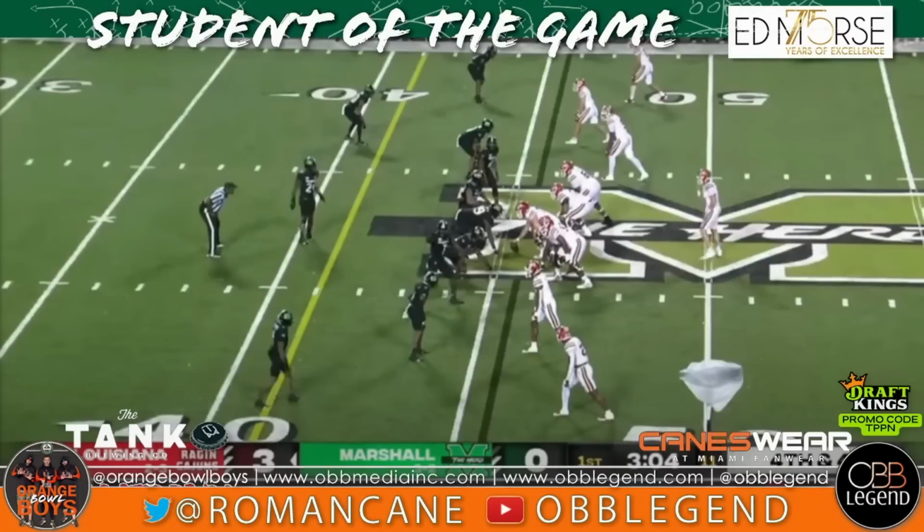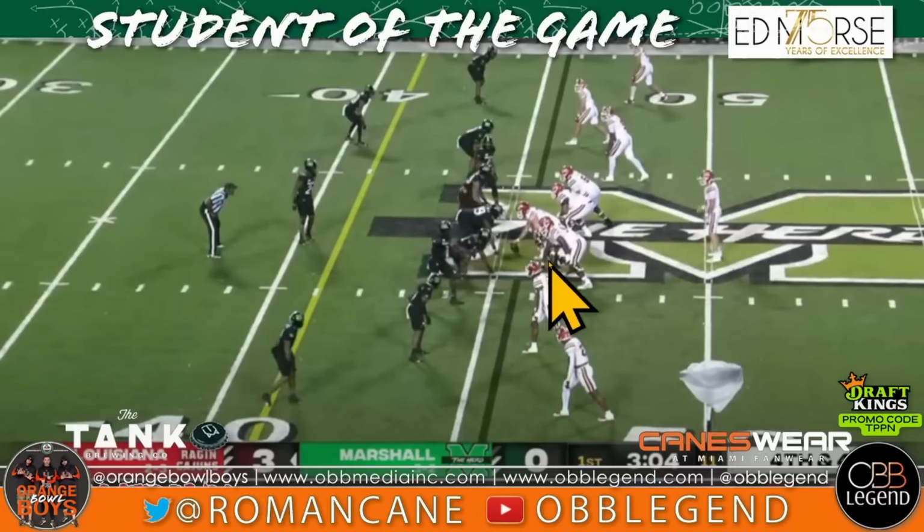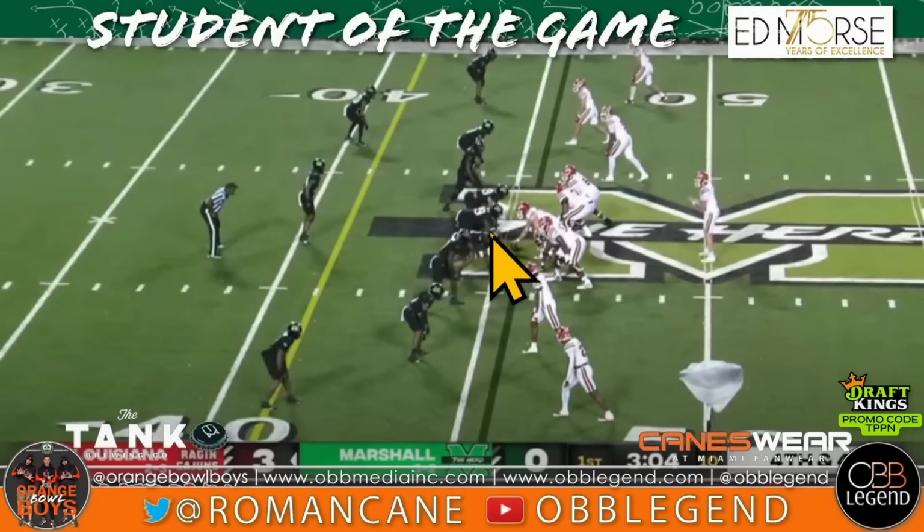This is a super aggressive play call, Miami Hurricane fans. It's 4th and 4. Louisiana comes out in an empty look, 5 wide receivers. And Marshall, under defensive coordinator Lance Guidry, well, they're showing a lot of pressure. 3 down linemen, here you go. You have 5 at the line of scrimmage, another 2 potentially in striking distance.